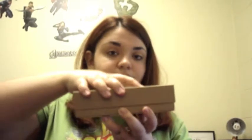I have to rip open the tape first, which is no mean feat, apparently. Let me get scissors. Good things about the Birchbox, it comes in a box, like shipped, that's pretty, but then it also comes in its own little box that has a lid that opens and closes. So I keep all of my Birchbox samples in these boxes, so I can always keep track of where they are.